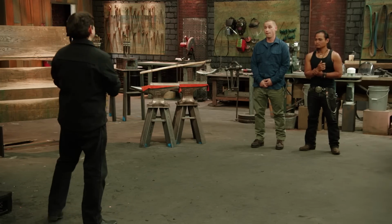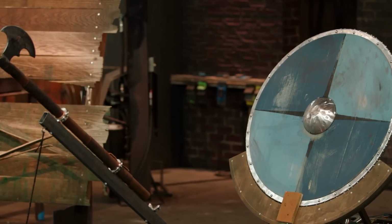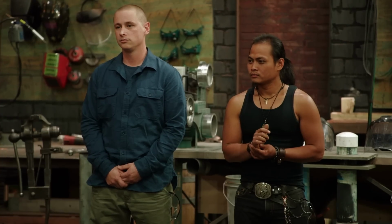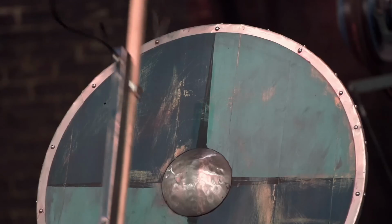For the strength test, your axes will be placed on the specially designed impact device. The arm is set to deliver maximum force at the point of impact. We will deliver 3 strikes on the shield. That will give us a good indication of how much pressure your axe can take. Let's see if your weapon will survive this test. Ryu, 3, 2, 1, engaging.